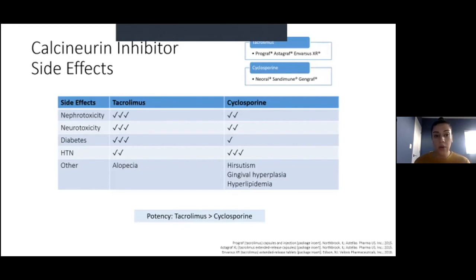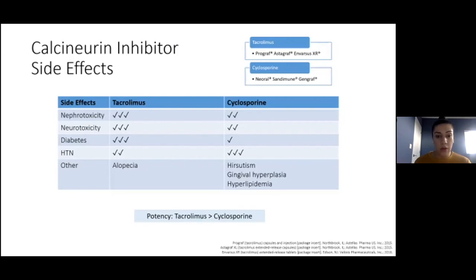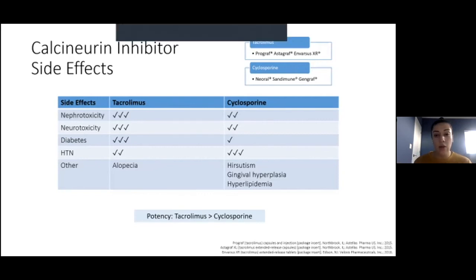So for some people, if they're pre-diabetic specifically or have a history of diabetes, it might make their diabetes worse after transplant. We kind of talked a little bit about the importance of blood pressure monitoring, and then some other random side effects. So tacro, for some people, can cause alopecia or hair loss, or hair thinning more specifically, whereas cyclosporin, the other option, can cause more intense hair growth. It can also lead to higher lipids in our body and issues with gingival hyperplasia.